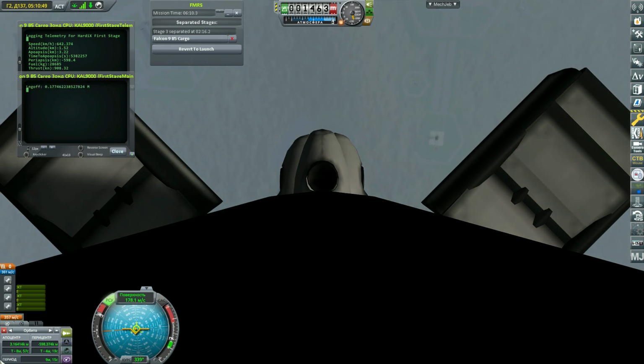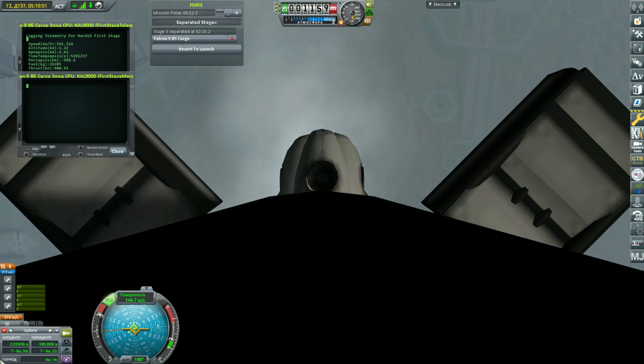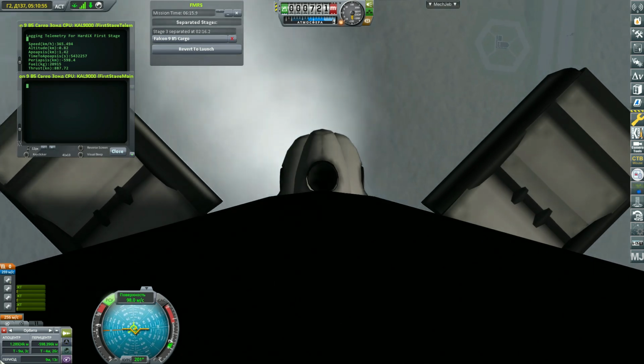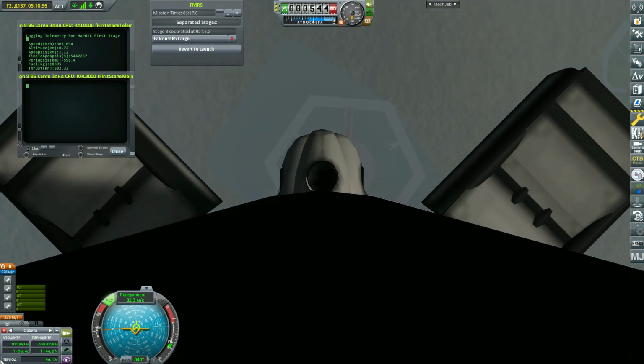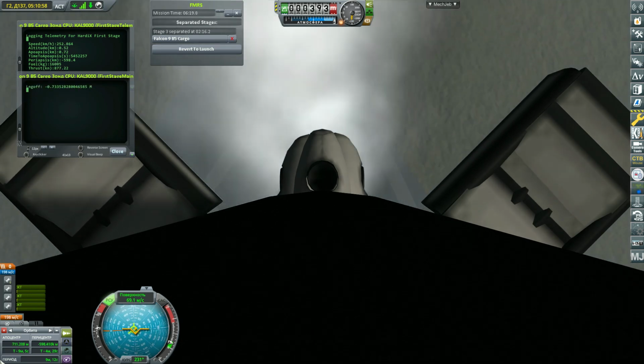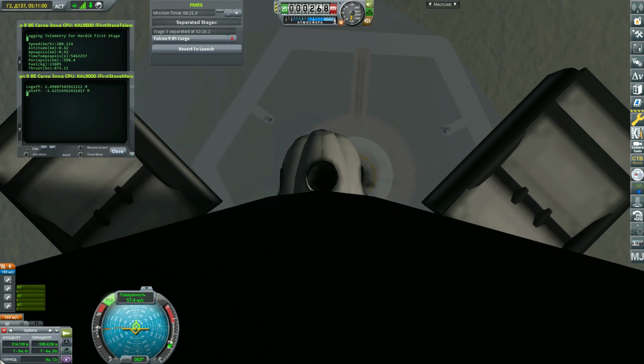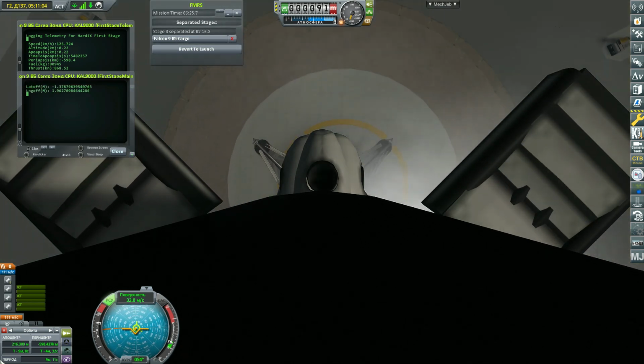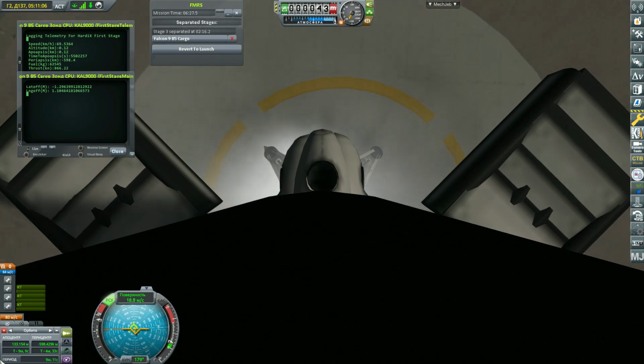Stage one landing burn has started. Stage two FTS is saved. Terminal guidance. Landing legs are deployed.